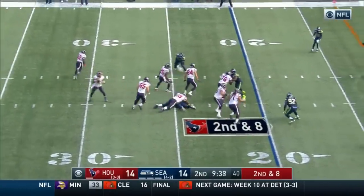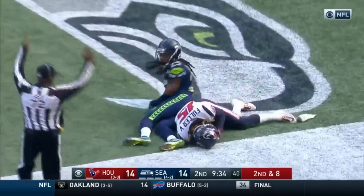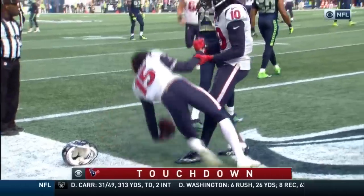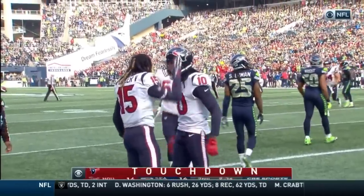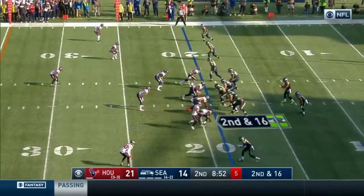Second down and eight, a lot of misdirection. Watson to the end zone, caught for a touchdown. Sherman beaten by Will Fuller, his second touchdown reception today. Secondary for the Texans.